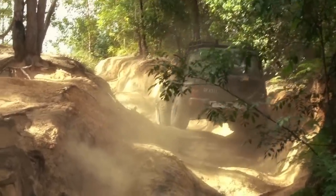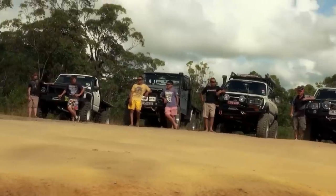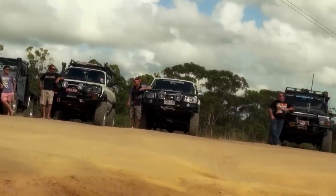Everyone had a good day by the looks of it. They're all a different array of vehicles out here. We go from lighter vehicles to more heavy duty vehicles, exactly what you want.